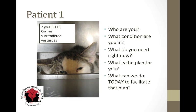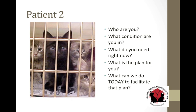And then what can we do today to facilitate that plan? An action list. People come with their little pad of paper and they write down their task. What are they going to do for this cat today? And it's probably one person who needs to take action. How about these guys? Patient number 2. Who are they? A litter of stray kittens. All right, litter of stray kittens.